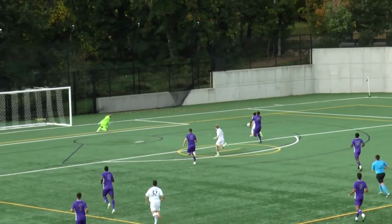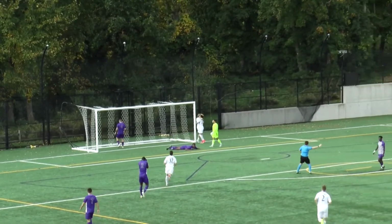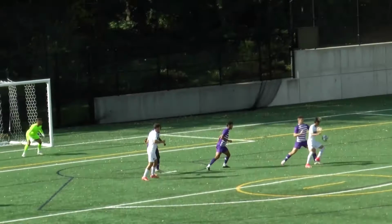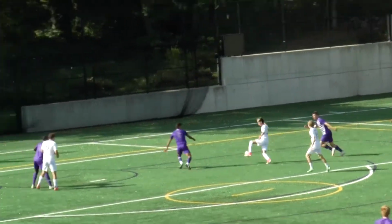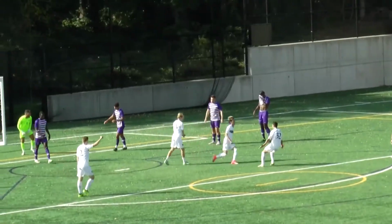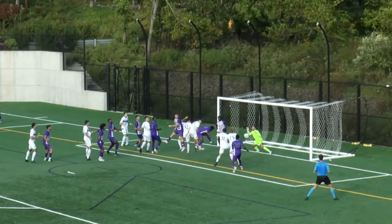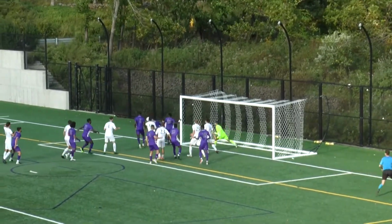The Quinnipiac men's soccer team were back in action in the MAAC on Saturday as they took on the Niagara Purple Eagles. The Bobcats went into the second half up 2-1 thanks to goals from Sam McCann and Brog Austin. In the second half, however, a lot of holes appeared within this Bobcats formation, with the Purple Eagles exploiting them to win the game 3-2. I'm here to break down what went wrong for the Bobcats.